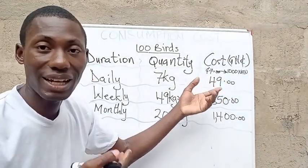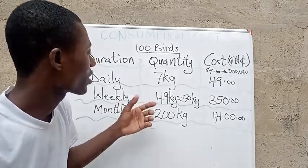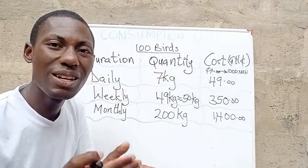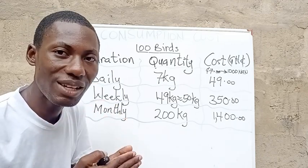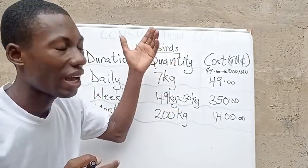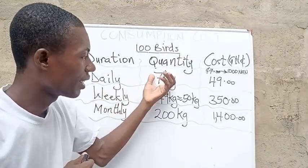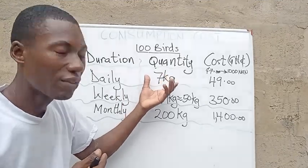And then these 49 Ghana cedis is approximately 7,000 naira. That is what your birds will be taking per day. Every blessed day you'll be spending around 7,000 naira on their feeding. Now when we come to the weekly, we just compute this from the daily by 7. So 7 days in a week.